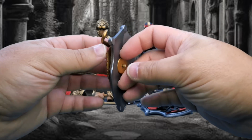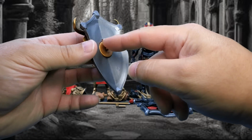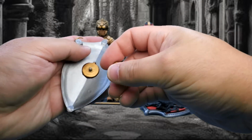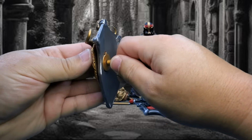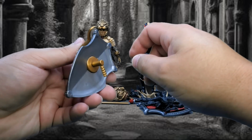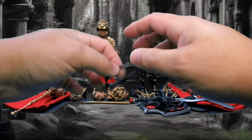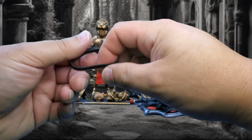This of course is a separate piece. I think it's glued in there so it doesn't come apart, but here you can see where it's stuck in, and then it also comes with a handle for it, and it goes on that little post there. And you can turn it different ways in order to have him holding it in different positions.